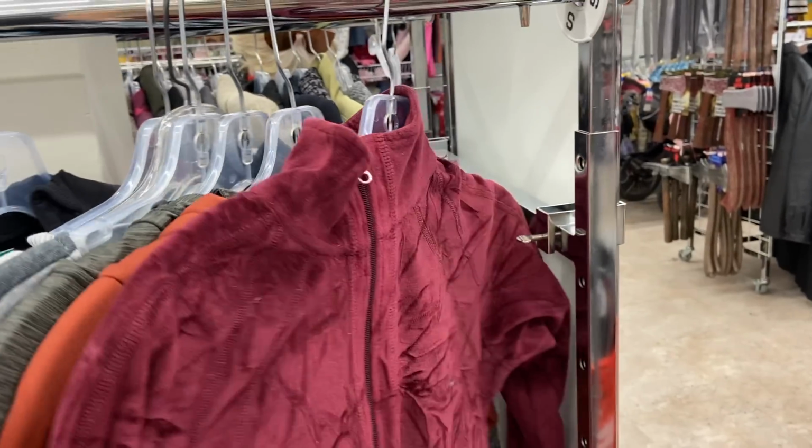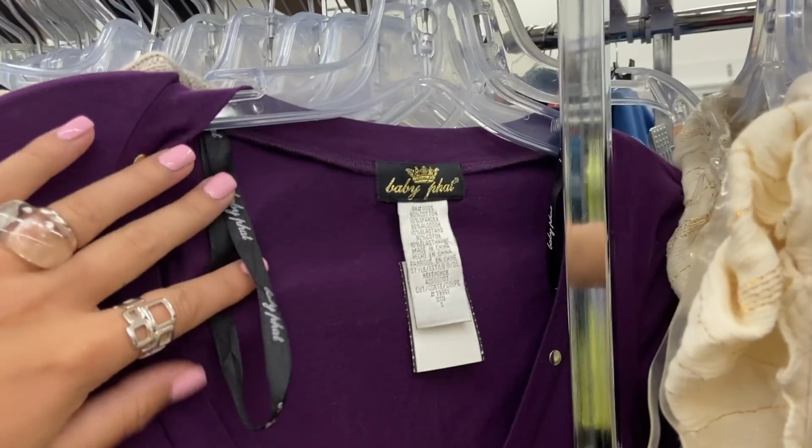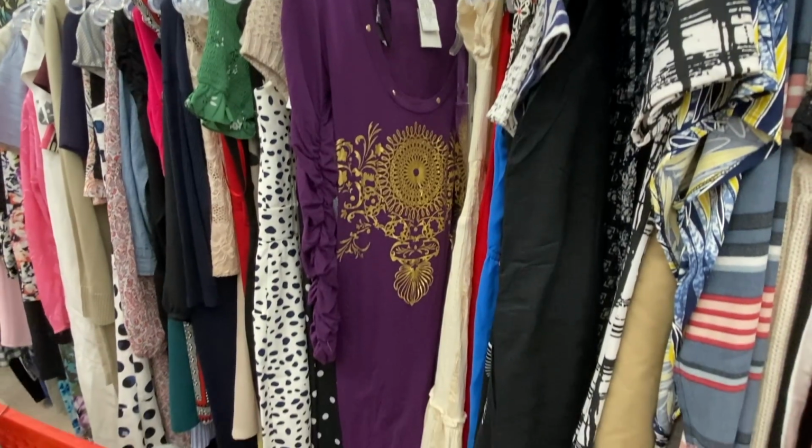I've never seen a crushed velvet Lululemon sweater. I feel like this is very kind of off-brand for them, especially in this maroon color. The only time I've ever found a baby fat at the thrift store, and it's fucking Justin Bieber purple with gold. Like, no. But I had to document, obviously.